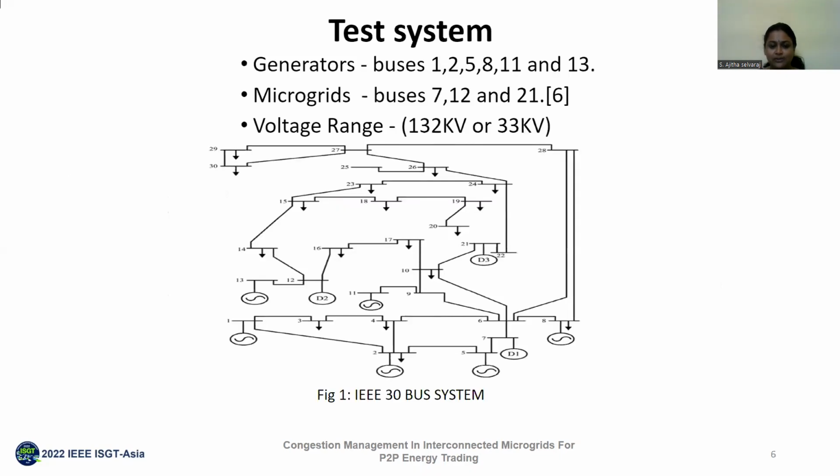So this is the test system, which is the IEEE 30 bus system. Here generators are placed at bus number 1, 2, 5, 8, 11 and 13, where the microgrids are being integrated at buses 7, 12 and 21. And the voltage range of these buses is 132 kV or 33 kV.